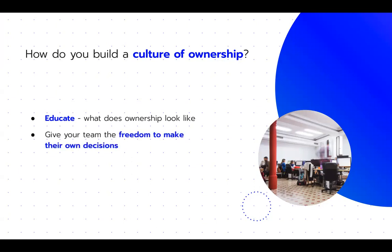Secondly, give your team the freedom to make their own decisions, right? This is really difficult, especially when you're outsourcing with a team a long way away, but you cannot micromanage. You need to give them the freedom to solve a problem themselves. I know from personal experience, it is very difficult to let go. How can you trust a team that's so far away? How do I even know that they're working on my project? You've got to check everything.